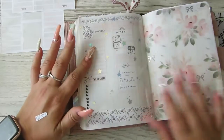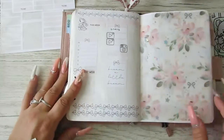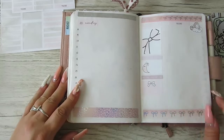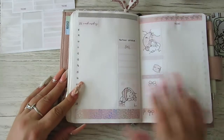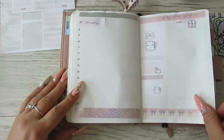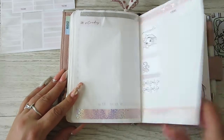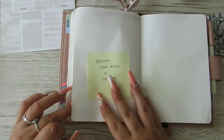So that is it, guys. That is this week. I do really like it. I love that page. I love this washi. Let me go on to Monday and Tuesday, Wednesday, Thursday, Friday, Saturday, and Sunday. That is the week all set up.